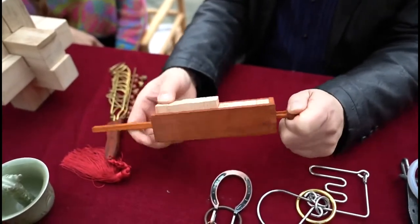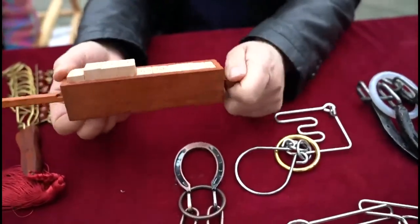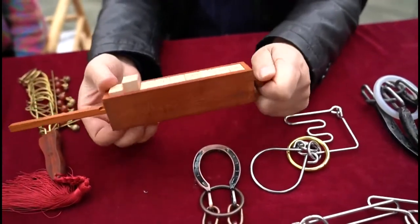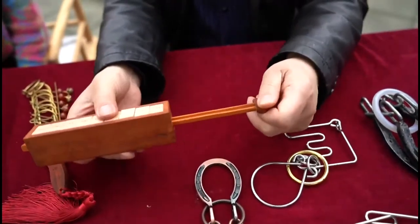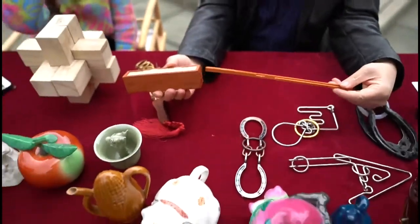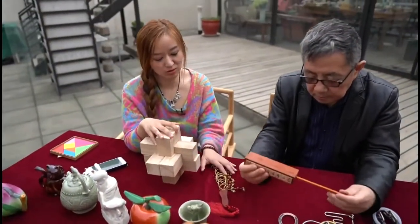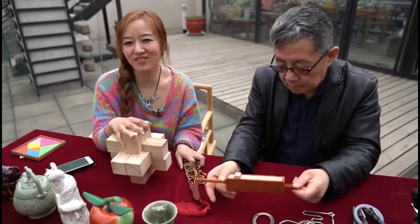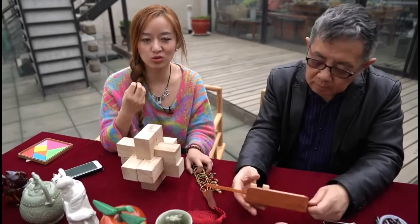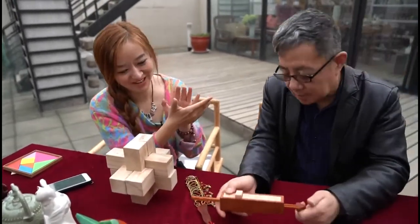This is going faster. Yeah, so we got 9, 8, 7, 6, 5, 4. It's coming down soon. Yeah, almost, almost there. When it's all, see? Yay, we got it. Wow, that's so cool. This is a game based on mortise and tenon and also 9 interlocking rings. Wow, it's very complicated. I'm looking at it, but I don't know what the tricks are. So this is a very complicated thing for us. Very good job, nice job.